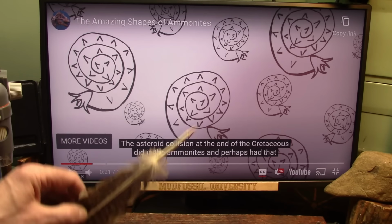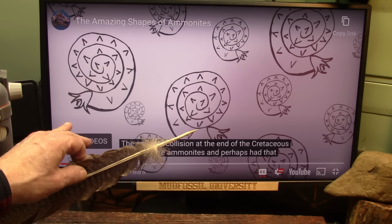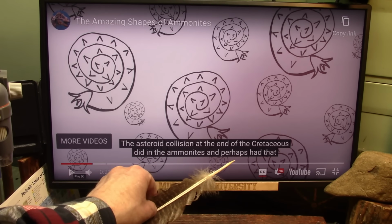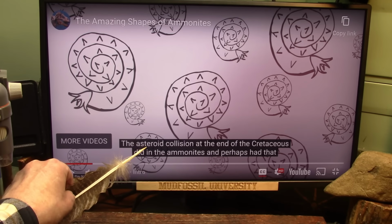Well, first of all, I don't go along with their time frames. The Triassic was 450 million years ago. No, I don't go along with that. And I don't go along with this being 66 million years ago either. Do not go along with that. And I don't go along with an asteroid collision.